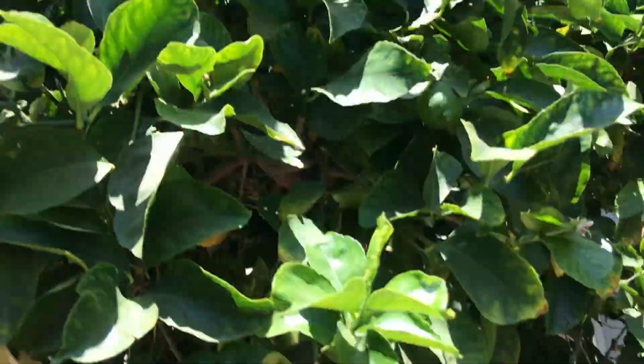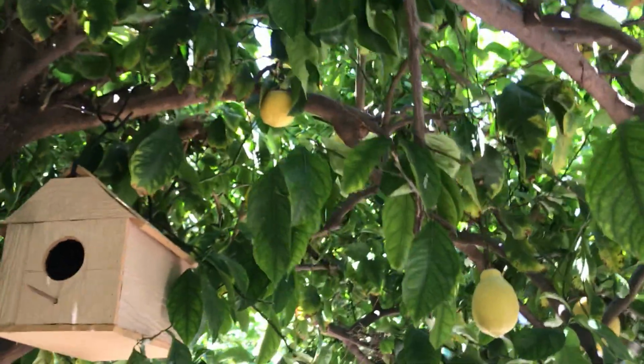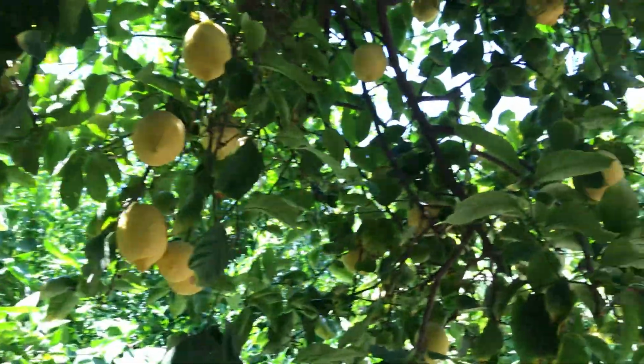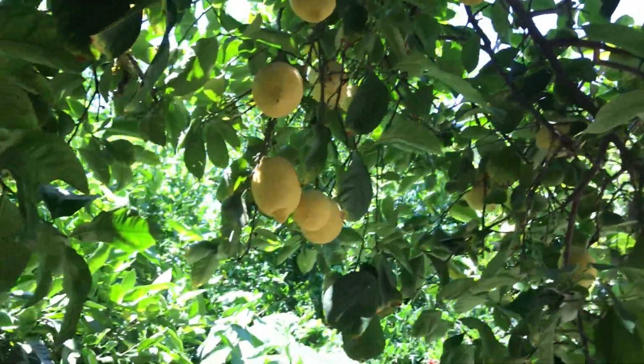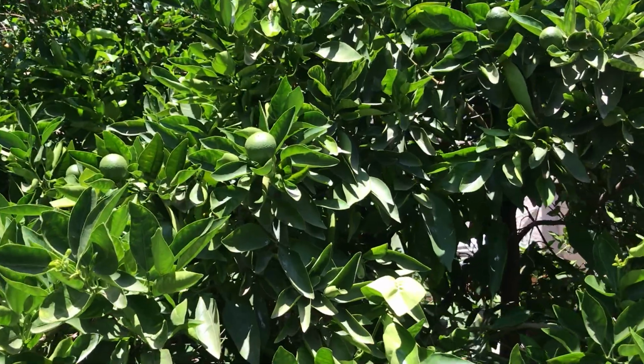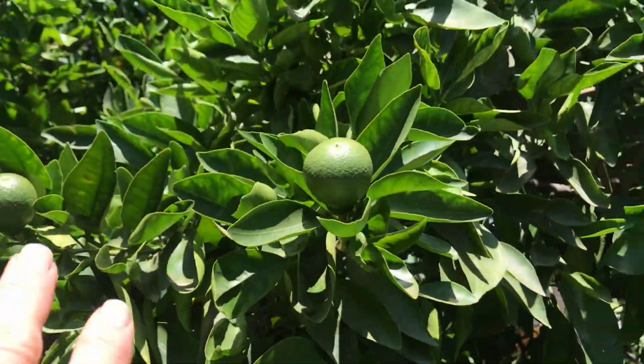Here we have a lemon tree. It's again the season, the yellow ones are going, which we're using, and the new ones are coming. It's full of them. It's green, so it's kind of hard to see, but look at how much there is. This is nothing compared to what I had. Over here we have our Tangelo tree. You see the Tangelos, again they're green.